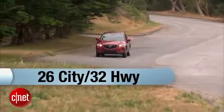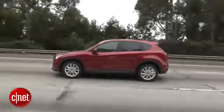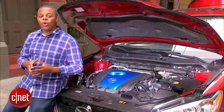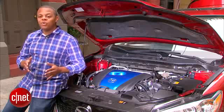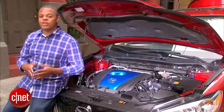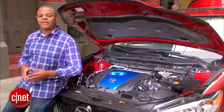tweaks help the CX-5 to get a fuel economy rating from the EPA of 26 in the city, 32 on the highway. Now, you can add an all-wheel drive system for a bit more sure-footedness at the expense of a couple of miles per gallon in each category. Or you can step down to the decontented CX-5 Sport model, which uses a 6-speed manual transmission to get about 3 more miles per gallon on the highway for a total of 35.